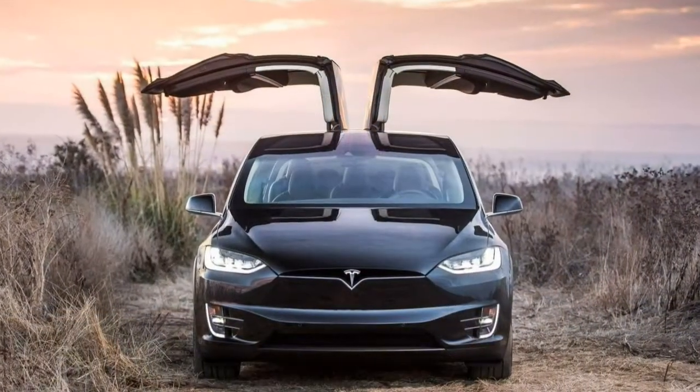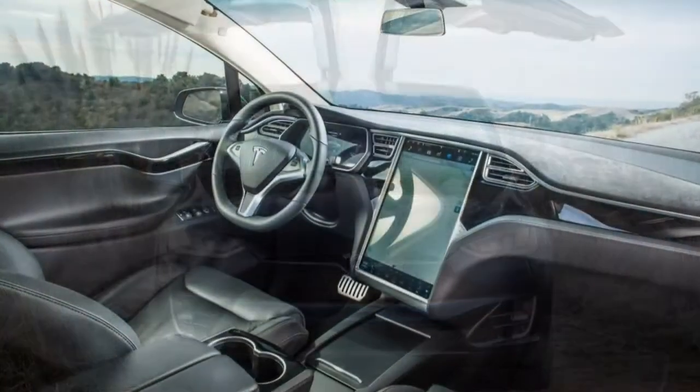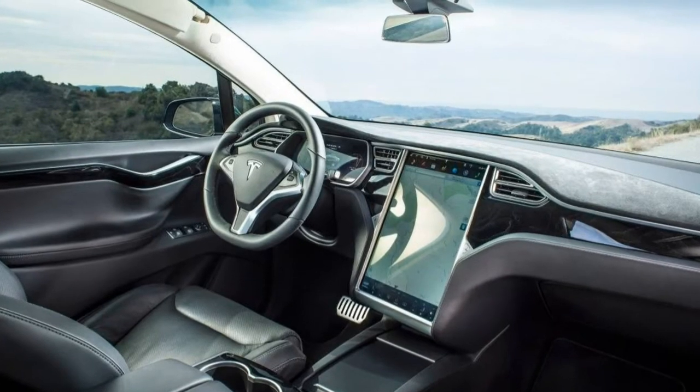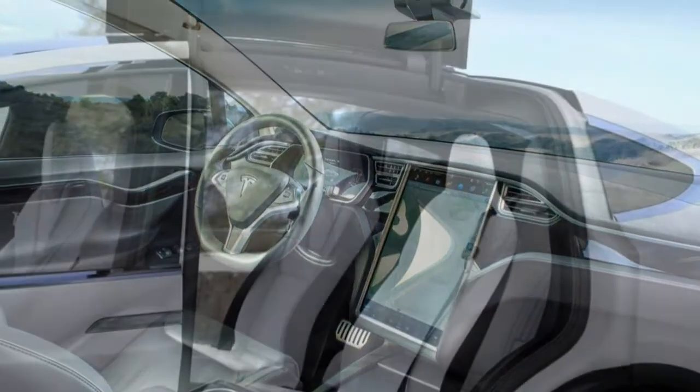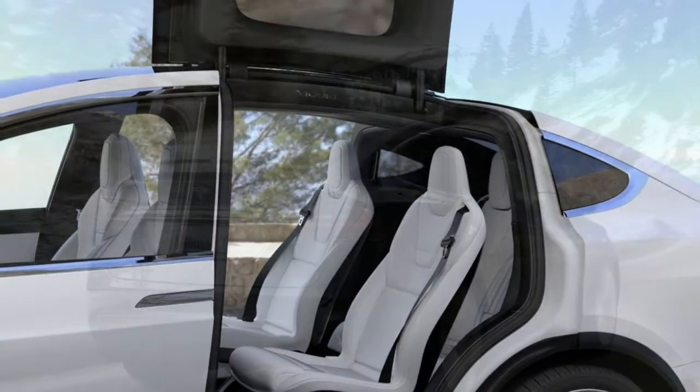Roominess. There's ample space up front. Headroom is respectable in the second row because of the doors' skylight windows. But second row legroom could be better, and the front seat back is hard and knee-unfriendly. Third row seating is tight and best for children only.